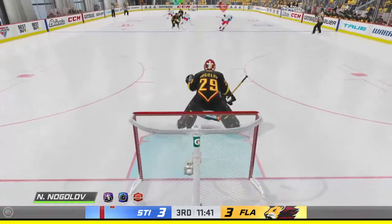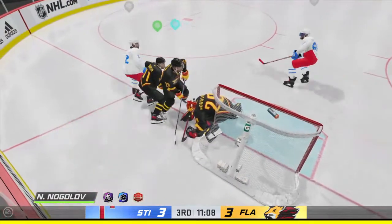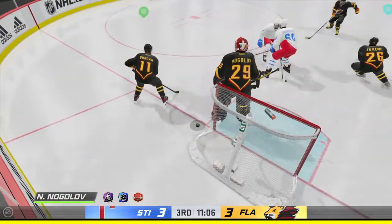Makes his presence known on the ice. He's doing the best he can here. He just wants to get himself off the ice as quickly as he can. Looks like he's on the limp here a little bit.